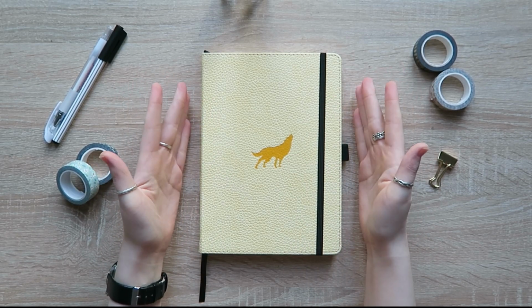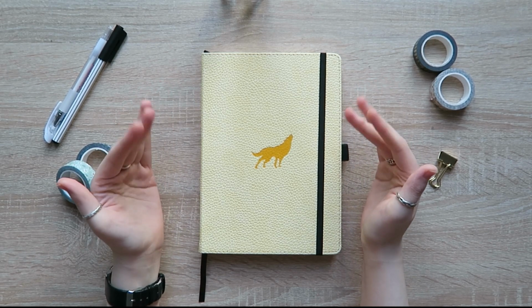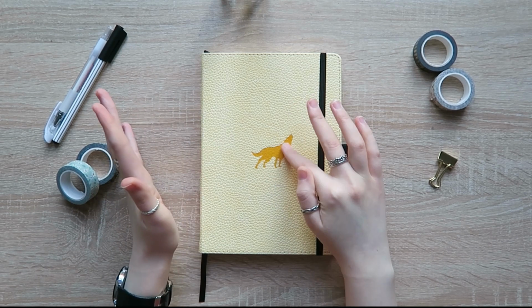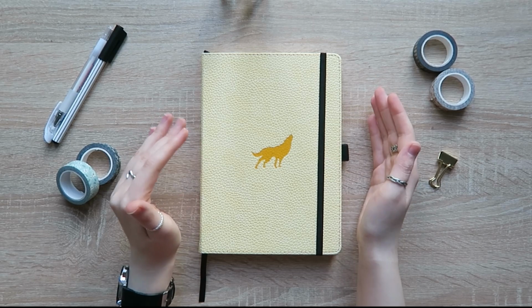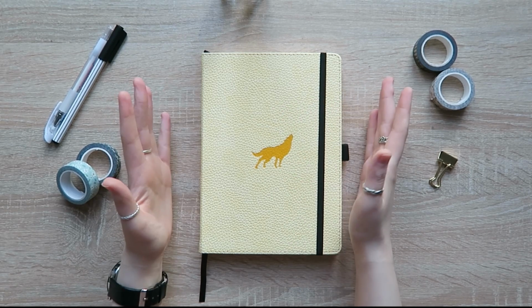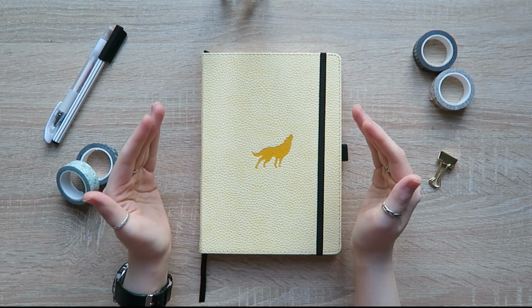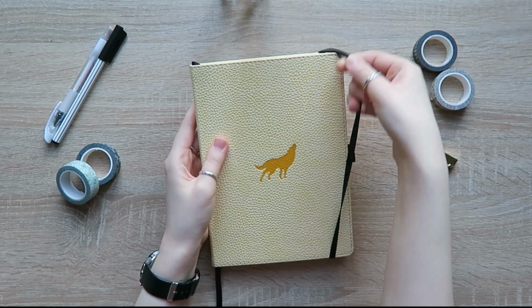It is their wildlife collection. It's a slightly embroidered kind of picture on them. This is the wolf journal, so it's cream-ish yellow with the wolf on the front. This is size A5 with dot grid paper. Now let's jump right into it.